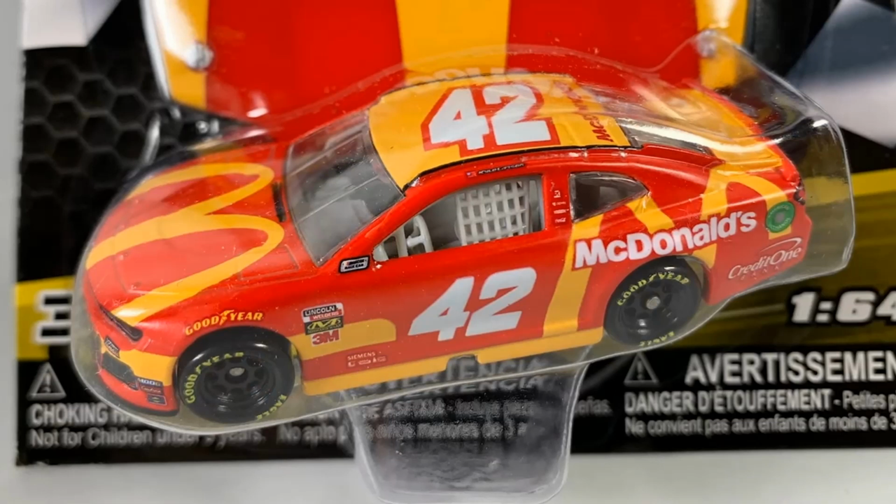I mean, definitely screams McDonald's, I can tell you that. But McDonald's has been really good with their schemes lately, guys, besides the Bubba one. Larson's had a lot of cool schemes lately with McDonald's, especially that McDelivery car. Oh man, that scheme is just fire. Hoping they could get that in die-cast form very soon. If not, maybe next year. But my God, this car looks nice.